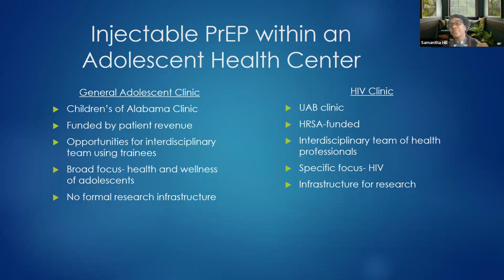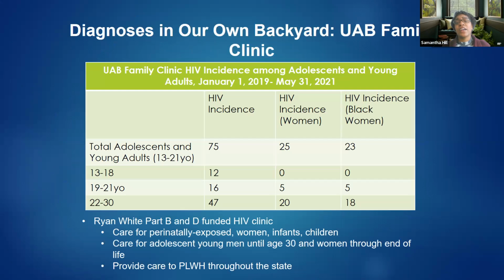and what resources can be shared and what can't. As an additional little background, this data is a little old right now, but one of the reasons I am focusing on adding injectable PrEP to the other PrEP options that we have in clinic is because we have a decent HIV incidence among our young General Adolescent Clinic patients. The General Adolescent Clinic serves individuals 11 to 21. You can see the numbers right there based on age as well as gender and a little bit of ethnicity.